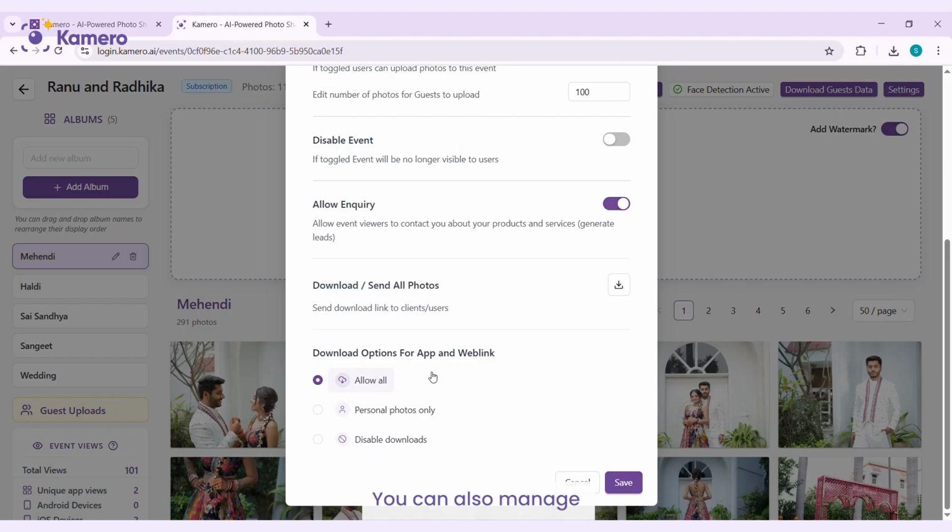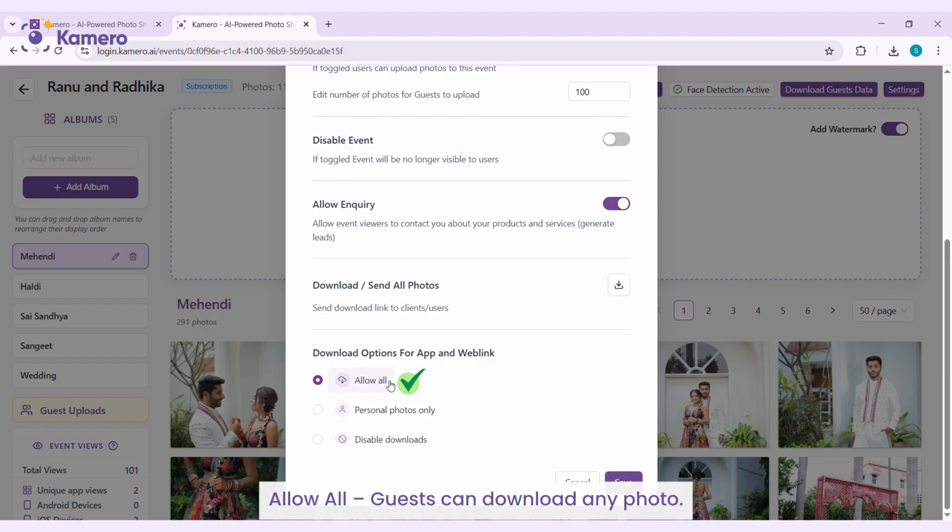You can also manage download settings. Allow all: guests can download any photo. Personal photos only: guests can only download their own images. Disable downloads: no one can download or screenshot event photos.